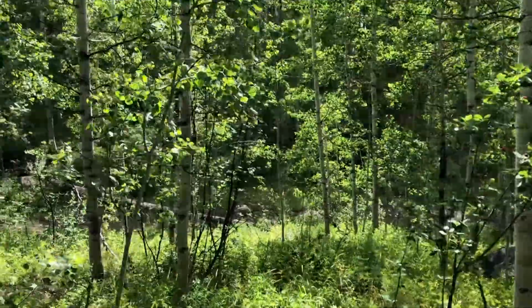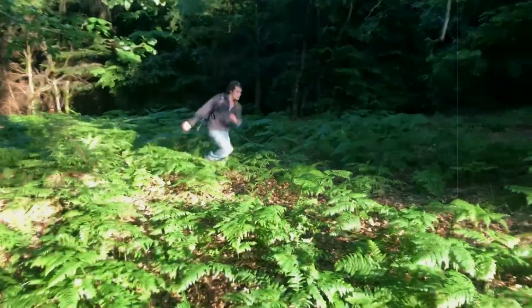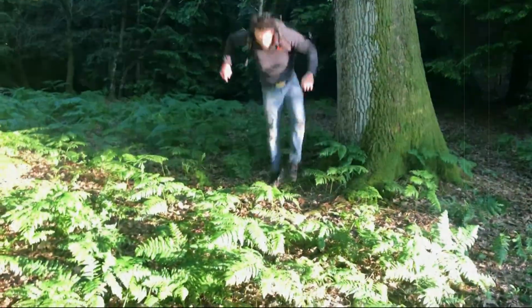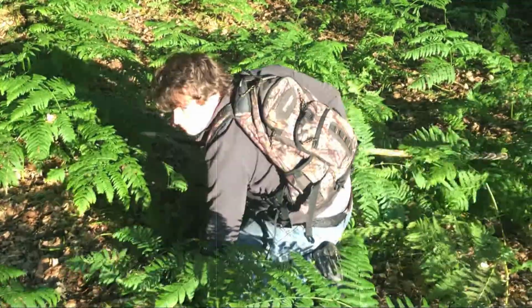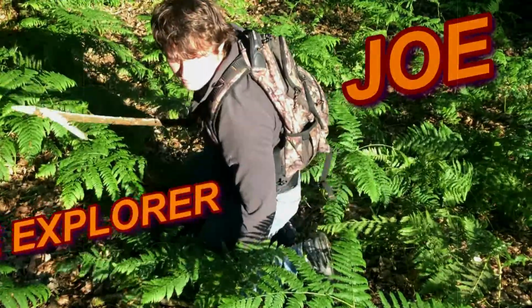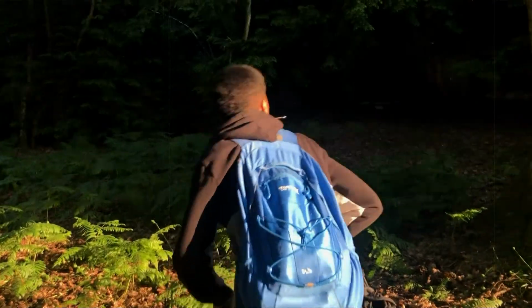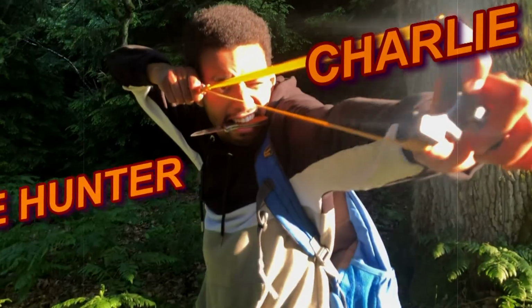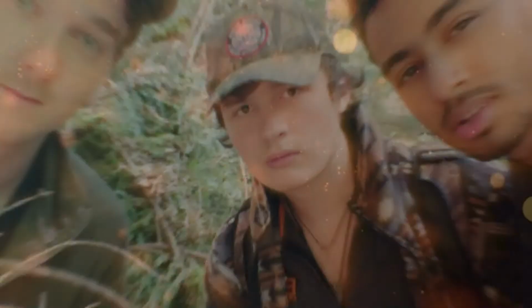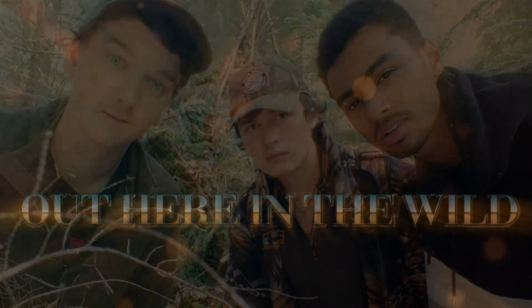Our team: Stuart, an elite SAS wilderness researcher and professional bug inspector. Joe, professional SAS spear warfare genius and paleontologist primitive wilderness expert. And Charlie, former Green Beret slingshot marksman and expert loot finder. This is Out Here in the Wild.